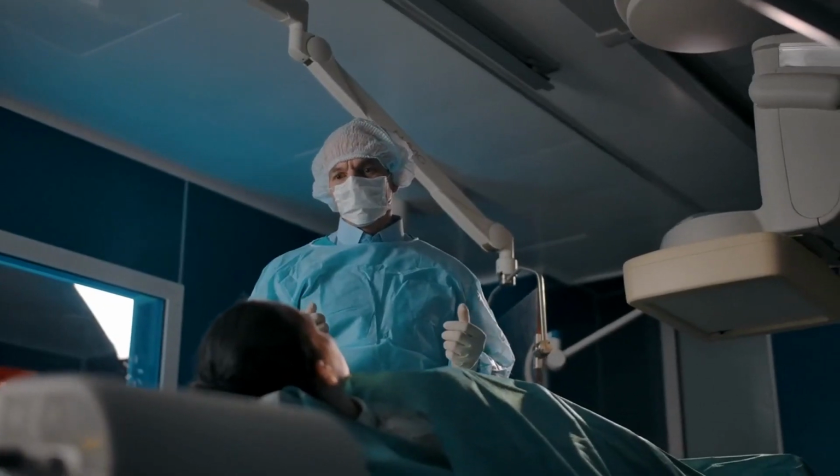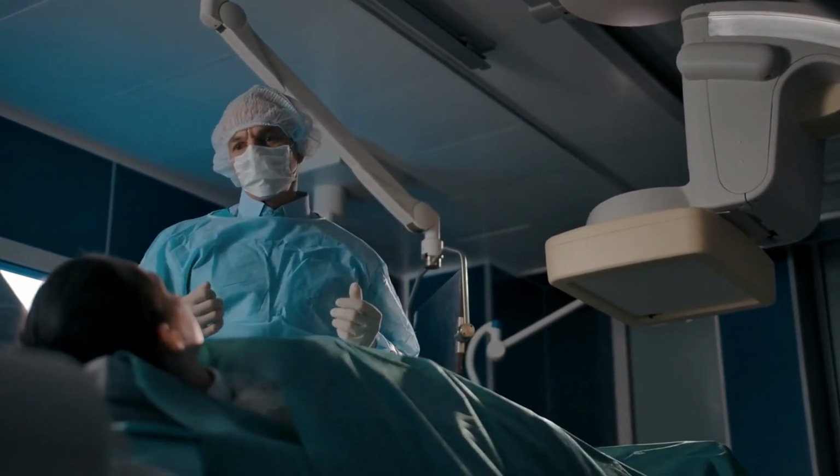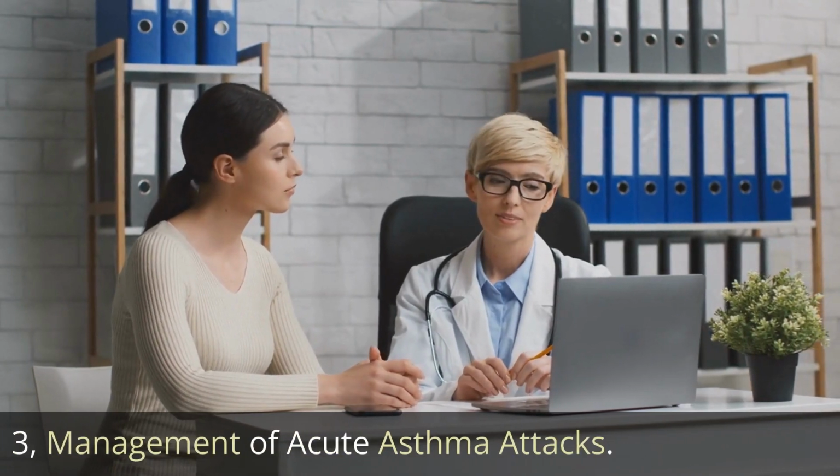In summary, nebulizers are an effective way to deliver bronchodilators to the lungs, which can help to open up the airways and make it easier to breathe. If you have asthma, be sure to work with your healthcare provider to determine the best treatment plan for your individual needs. 3. Management of acute asthma attacks.